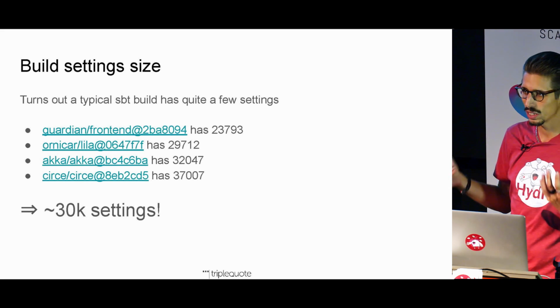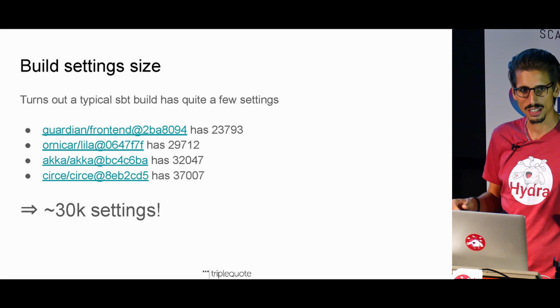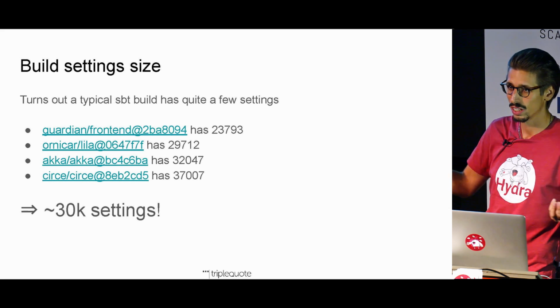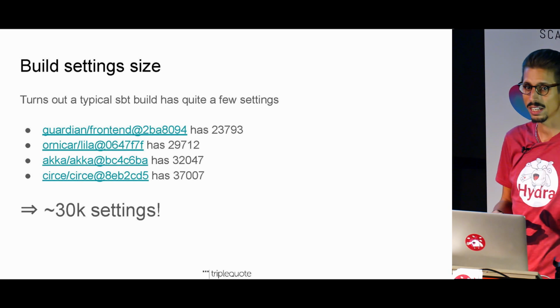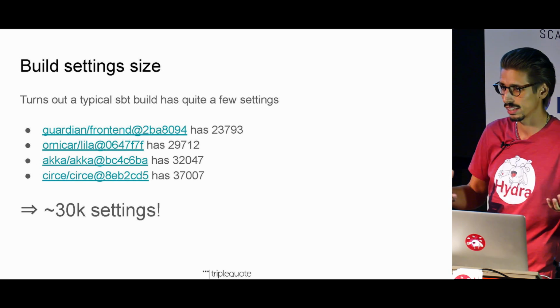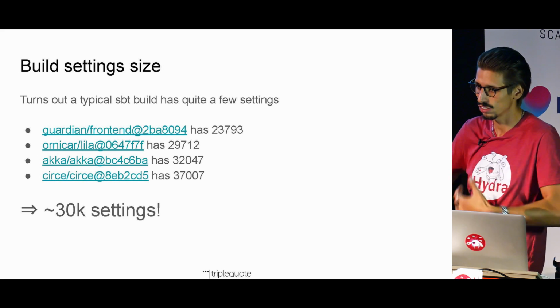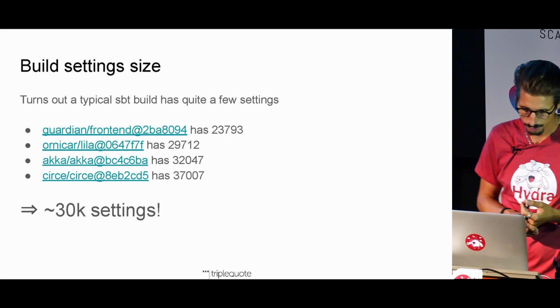And then we know that settings are sort of divided into two: things that are of setting type and things that are tasks. The setting type is something that needs to be evaluated before the build is loaded. So all setting values are actually evaluated before I can start interacting with the build.